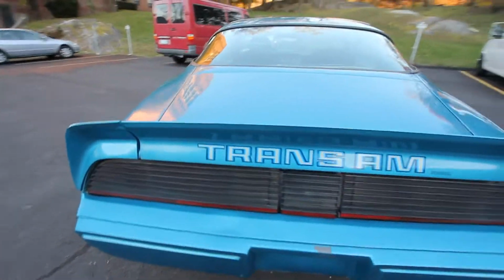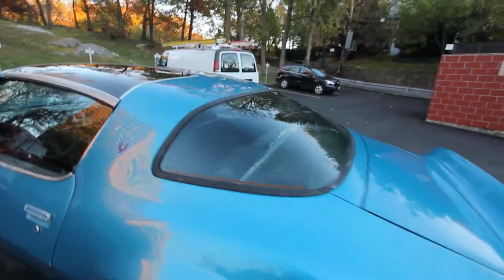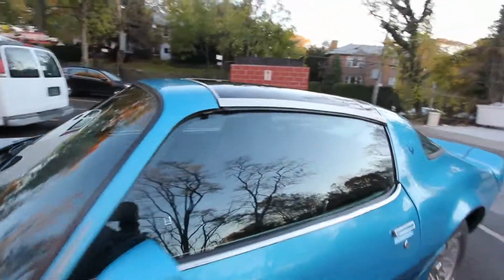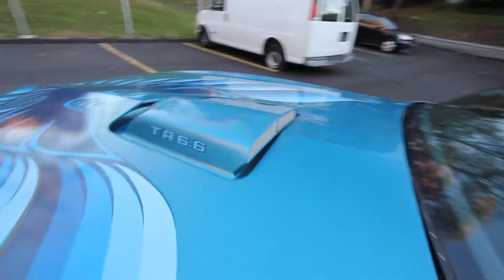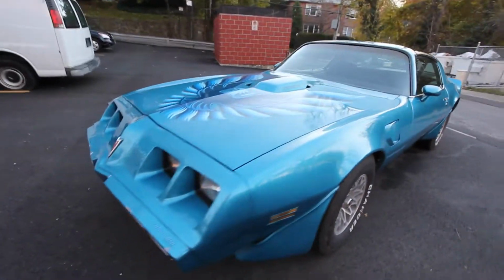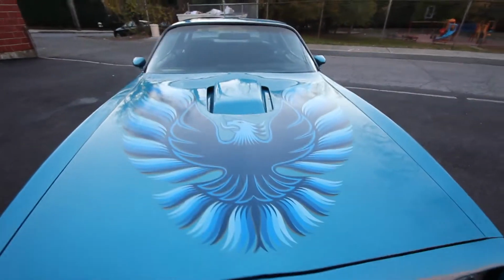Very nice, very straight, very rust-free car. Still has its black trim along the front and back windshields there. Shaker bubble has never been cut. Everything lines up beautifully. Real nice car, real pretty color overall. Blue with the blue graphics.